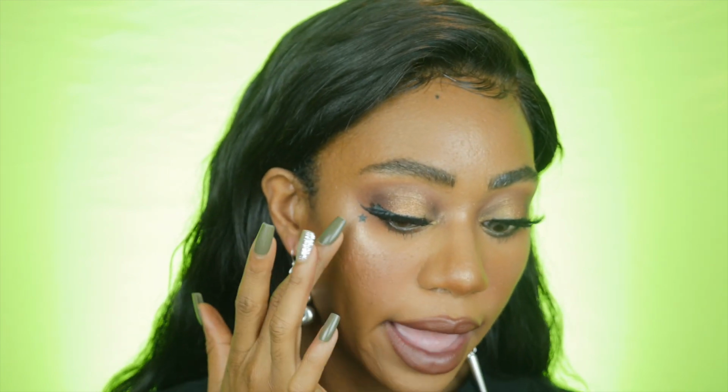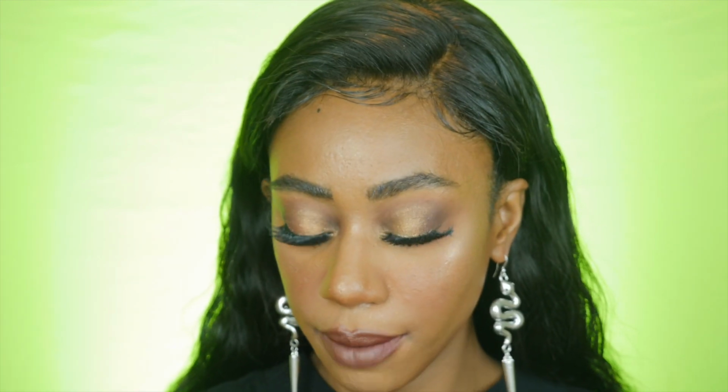Okay, so I think I'm finished with this look. I went ahead and added in some stars from the Milk Makeup pen that I got from them recently. And I also added in my lashes as well.